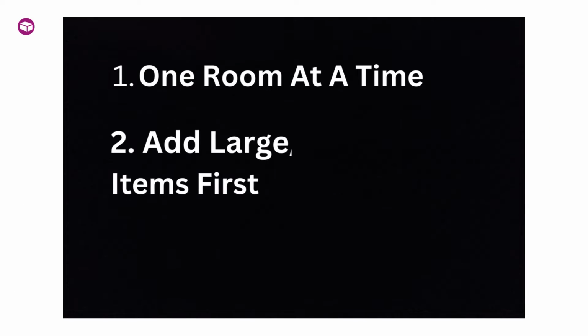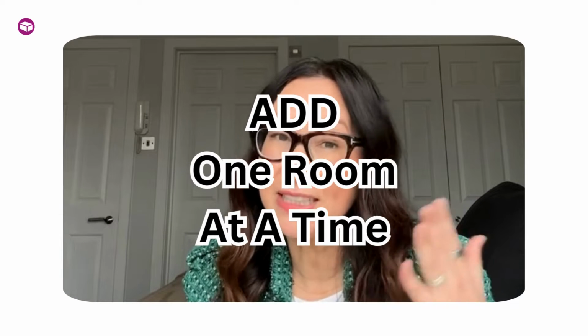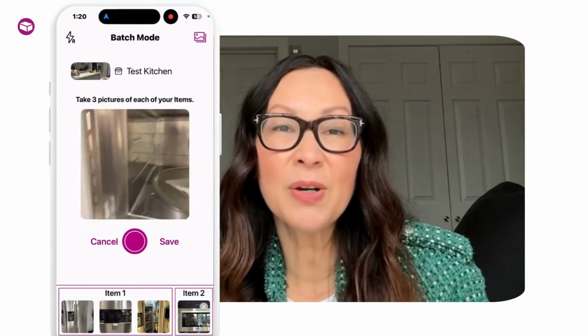Now that you have mastered the 3 best practices, let's move to another room and apply these practices. Remember, add one room at a time. We've just done the living room. Now we're going to move on to the kitchen. Best practice 2, take photos of large and valuable items. Take photos of your appliances.